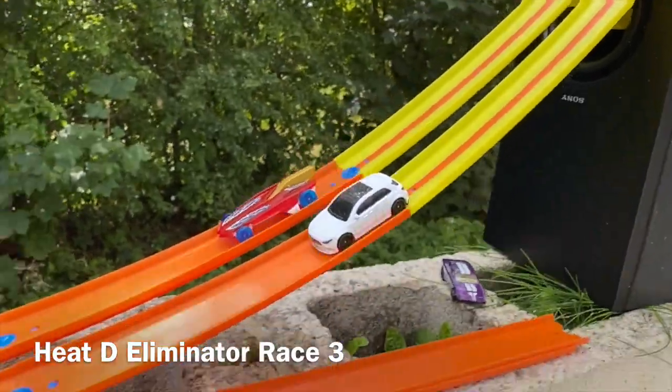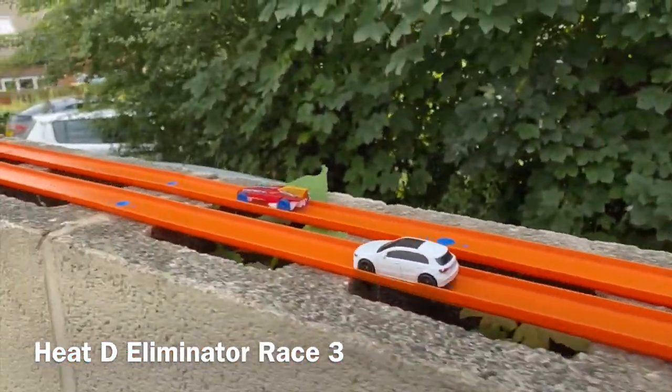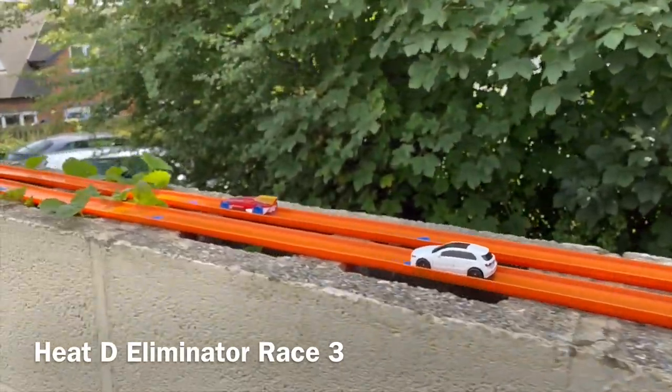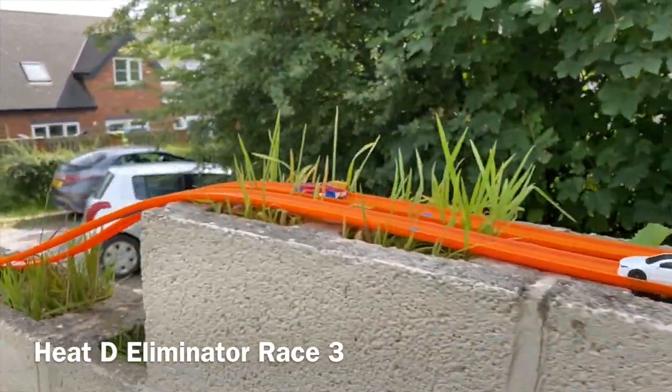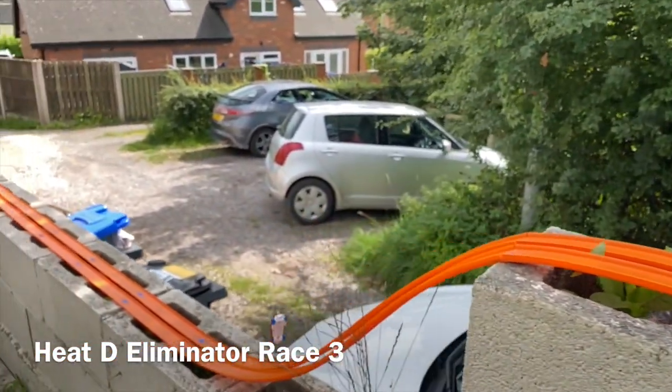On now with race 3, the decider. Who's it going to be? Tom Jones once again is out in front. Brad Stowe bringing up the rear. Over the Diddy drop. Over the Def drop.